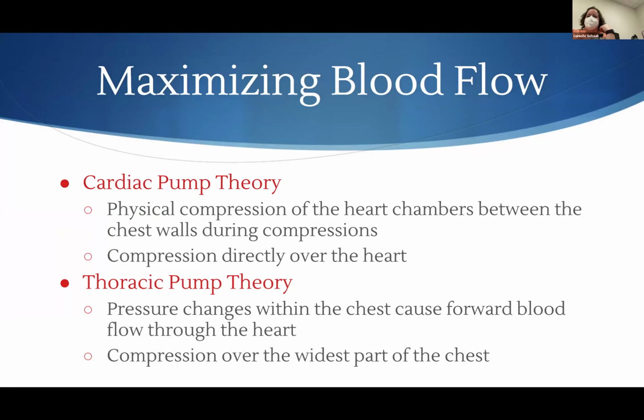There's 2 theories that help us maximize blood flow through the body. The first is the cardiac pump theory, which basically means that we are physically compressing the heart chambers between the sides of the chest wall during compressions, and we are literally squeezing the heart to send blood to the rest of the body. The thoracic pump theory is a little bit different in that we're not doing compressions directly over the heart. We're not physically compressing the heart itself, but we're creating a pressure change within the chest that ultimately causes forward blood flow through the heart and then to the rest of the body. So with these patients, we're going to be doing compressions over the widest part of the chest to achieve the greatest cardiac output. And we'll certainly talk about which patients each of these apply to.